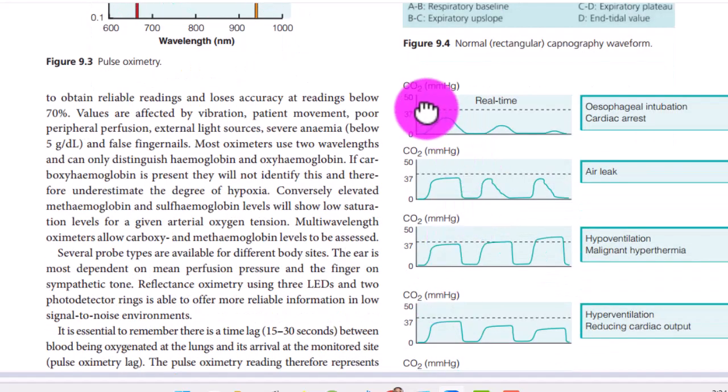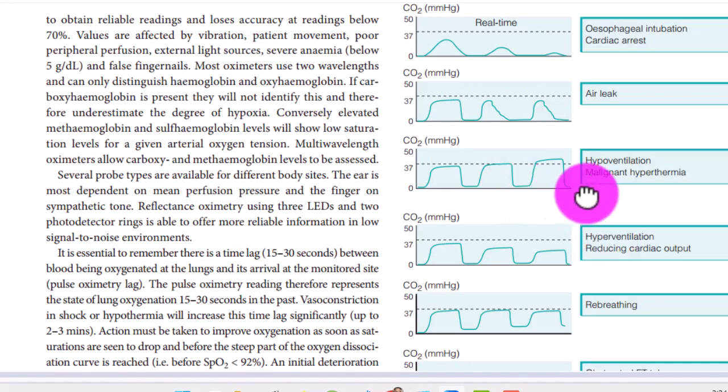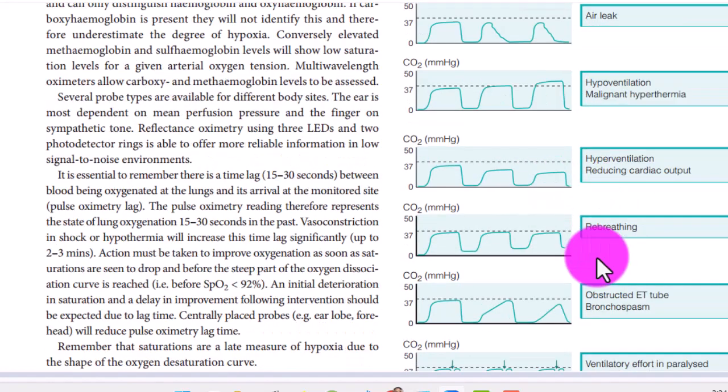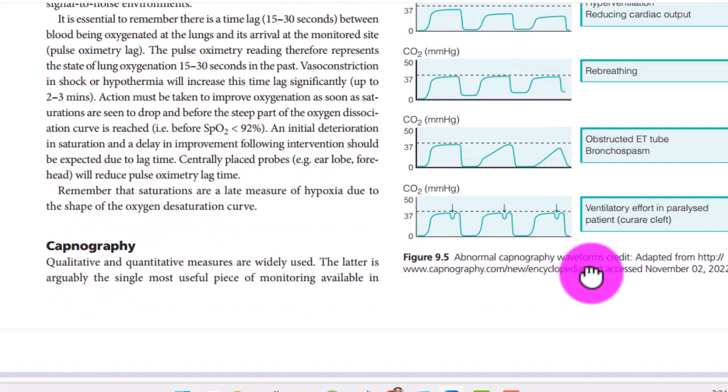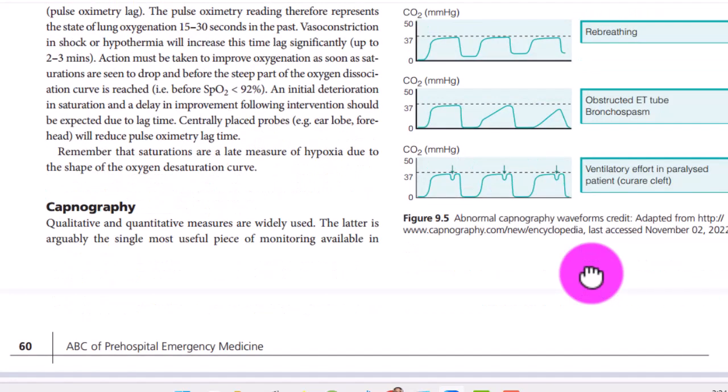Here, SpO2 in real time, or esophageal intubation, cardiac arrest, air leak, hypoventilation, hyperventilation, rebreathing, obstructed ET tube, ventilatory effort: abnormal capnography waveforms.